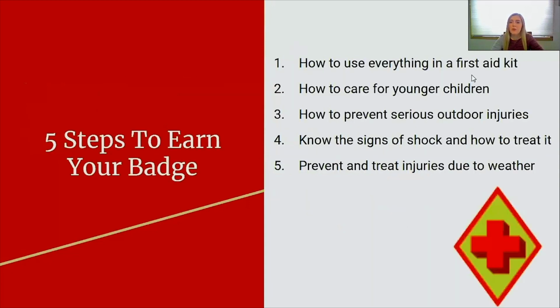We're first going to start with using everything in a first aid kit. Then we're going to go over how to care for younger children. Then we're going to talk about preventing serious outdoor injuries. And then we're going to know the signs of shock and how to treat it. And finally, we're going to prevent and treat injuries due to weather.